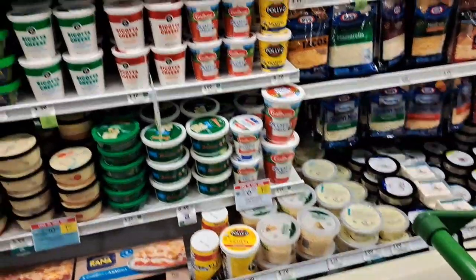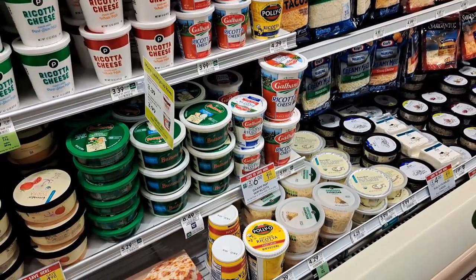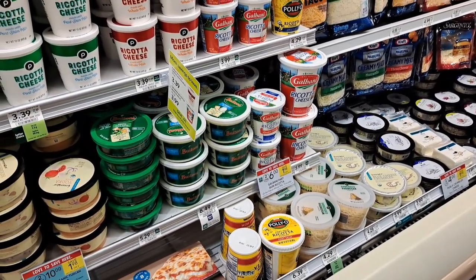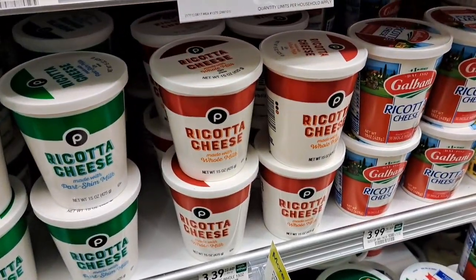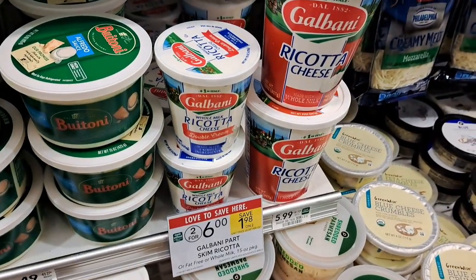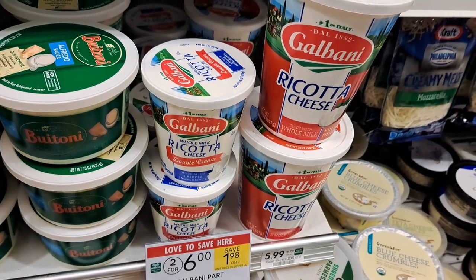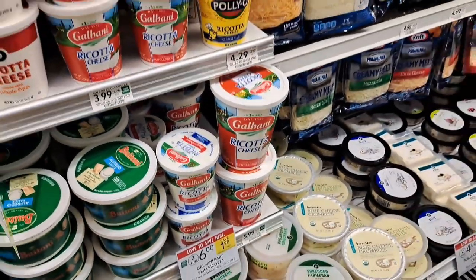I don't know how it is in your area, but that's a good deal if you must shop in Publix for your groceries. Because look at this one. The Publix brand ricotta is $3.39, so you might as well get that deal. I'm quite sure you can only buy one for $3.